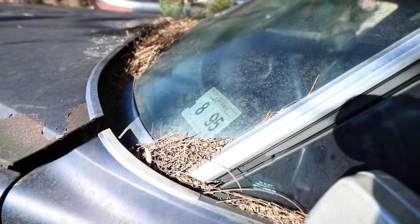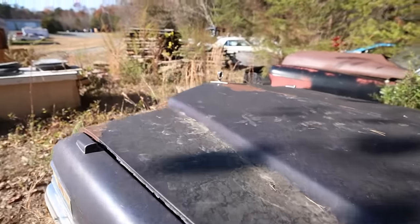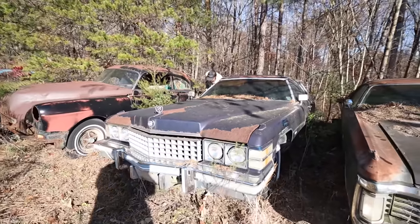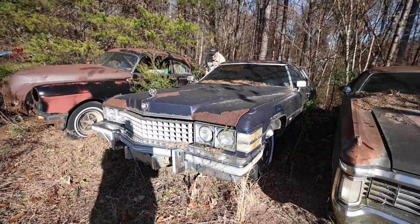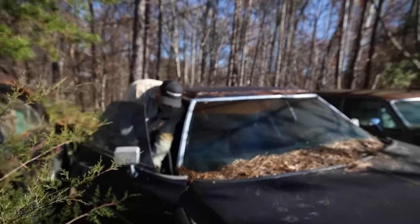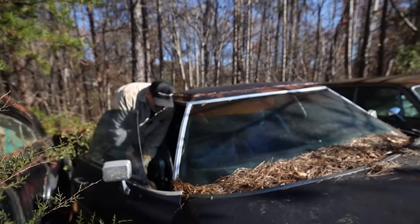And again, there you can see the registration, last tagged 1995. This car gets an award for the longest car ever. It's huge, that's for sure. I'd like to measure how long this thing is. Ashtrays and cigarette lighters in every door. But it does have a cigarette lighter in the passenger's front door.